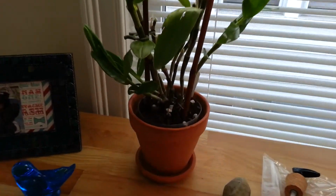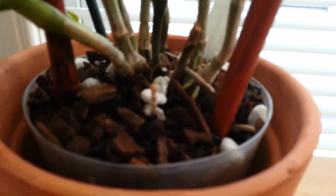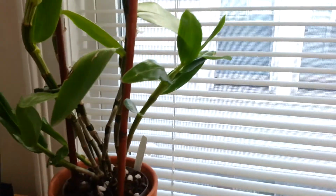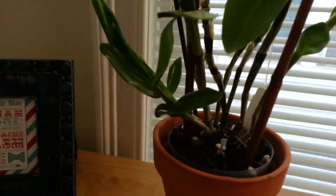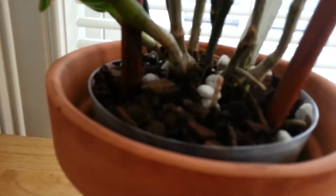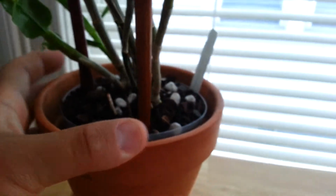Yeah, this is my Dendrobium nobile, and you can see that these little keikis, or not keikis, I don't know, they're just new canes that have started to sprout. Well, they've sprouted for quite some time now, but they just started growing these new roots. I'm waiting for the camera to focus, but I don't know if it will. There you go. Yeah, new roots.